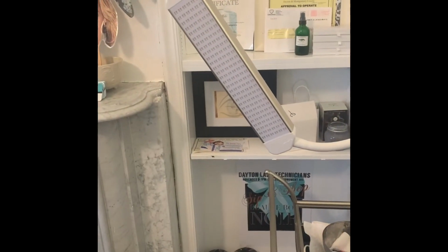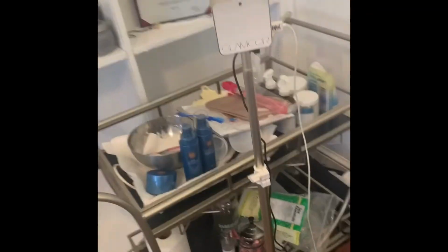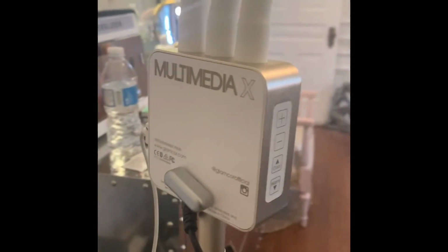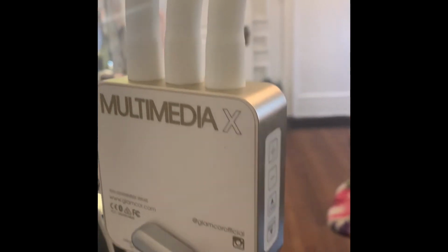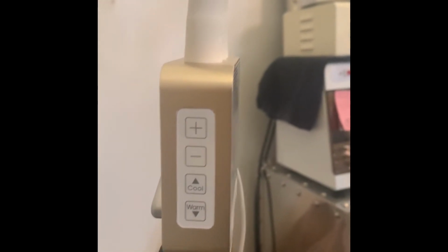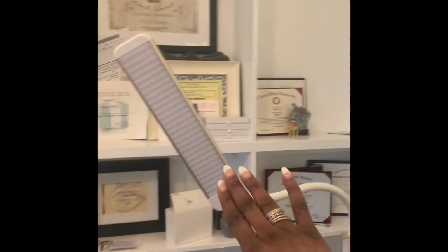So this is my Glam Core light. This is the Glam Core multimedia. Right? It has the switches on the side. And then this is where I have my phone charged in. This is where my phone was placed. These are the lights.